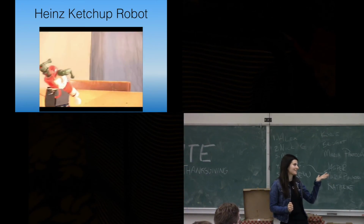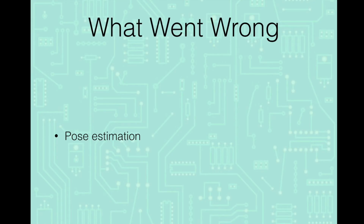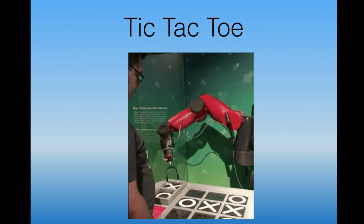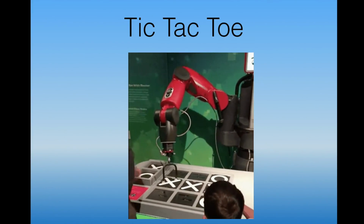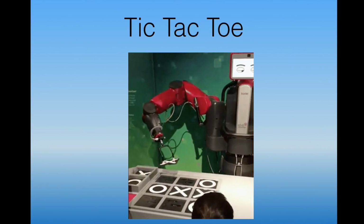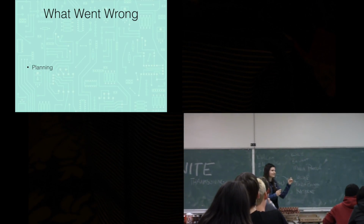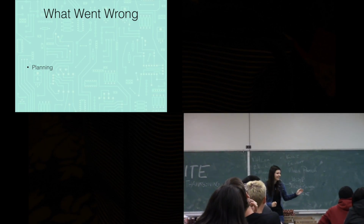Clearly, it doesn't quite do what it was meant to do. So what do you think went wrong here? Pose estimation. If you recall, pose estimation tells you how your robot is oriented. Clearly, it thought it was oriented in one direction, but it was actually oriented in the opposite direction. And this example is a robot playing tic-tac-toe, and it decides where to place an X. If you think about what went wrong here, I would say planning, but you could also argue that the robot was trying to cheat, so that was actually well planned.